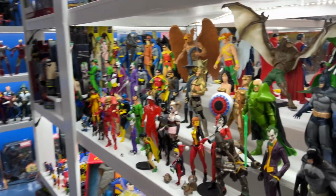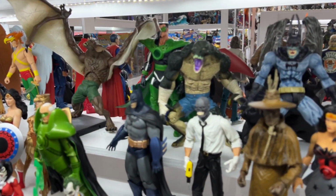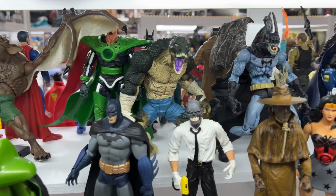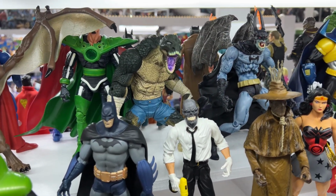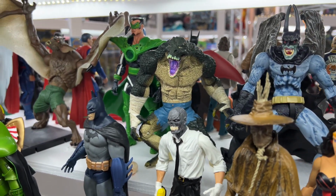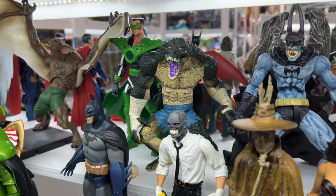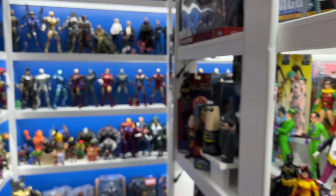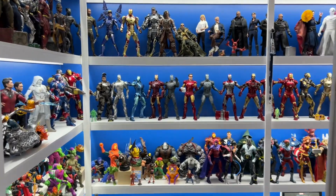So let's go over here and talk about a DC Direct release for number 5 from Secret Files. This was a good wave in general. I think there was a Penguin and a Mr. Freeze as well that came in this wave from DC Direct. But I really like this particular design. DC Direct didn't give us enough Killer Crocs. We could have used a few more from them.